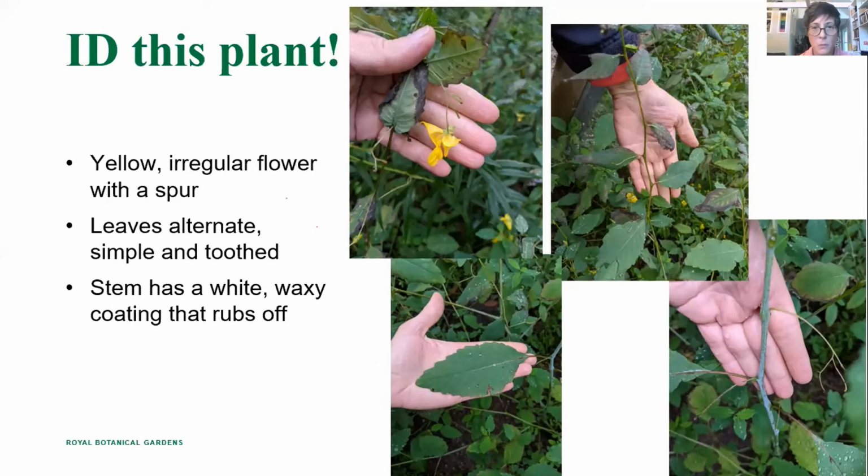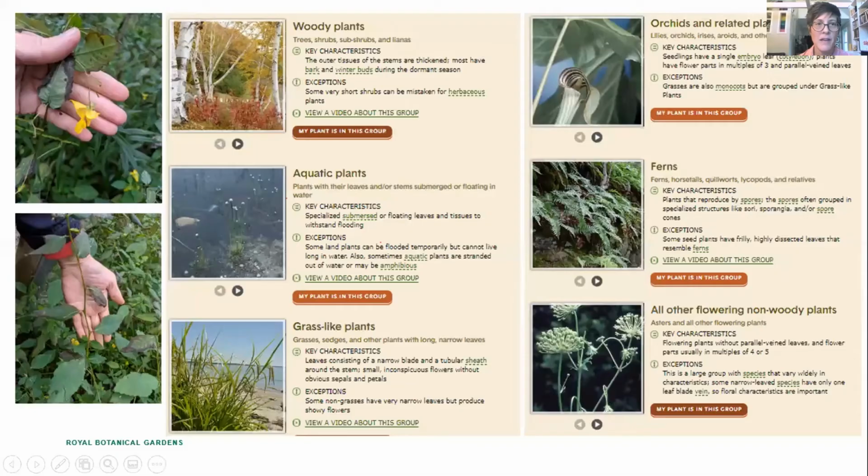It has a spur. The spur is this bit, sticks out the back. The leaves are arranged in an alternate pattern along the stem. And they are simple, and they have teeth on their margins. And another character that I thought was really cool is if you look at the stem of the plant, it's covered in this white waxy substance that if you rub it with your finger, it rubs off. So with those characters, let's see where we go.